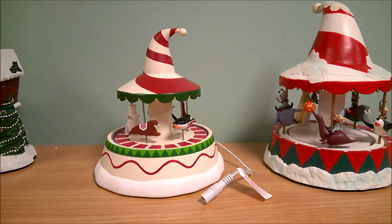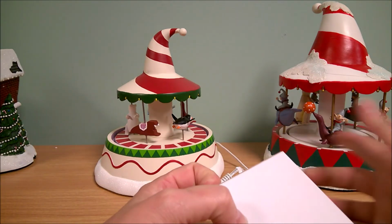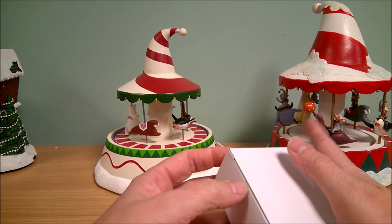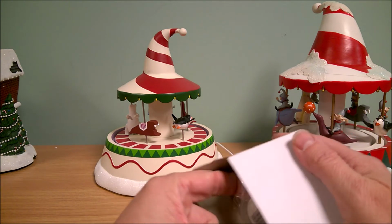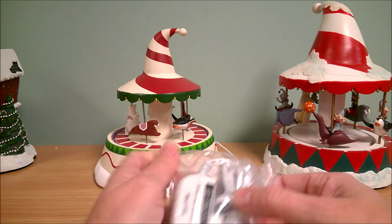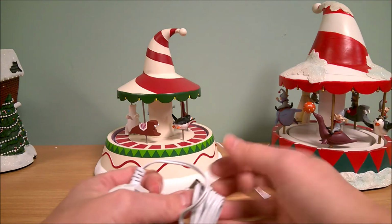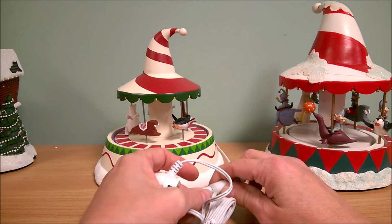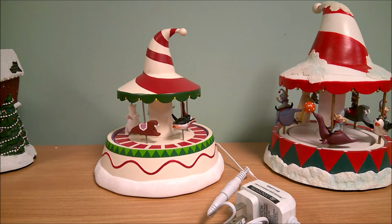Let's plug this one in. Get that out. Okay. I kind of like the wind-up thing. The wind-up mechanisms can go bad. They can be overwound, over tight, and then quit working. But it just seems like it's an easier thing to work with, just to wind it up, and it actually does the motion and the music. We'll see what this one does. I don't think this one's going to play music. I think it's just going to light up. Or move, I mean. I don't even think it'll light up. Let's see.